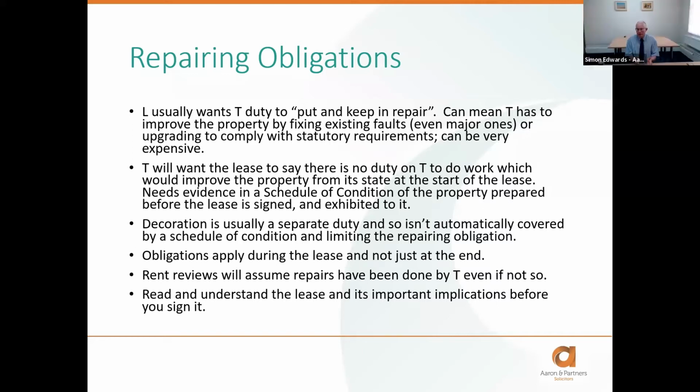If you are able to get the landlord to agree that there's no obligation to improve the property, that needs to be evidenced by a schedule of condition prepared by a surveyor before the lease is signed and exhibited to it. And if you can't get that, you will definitely want a survey doing so you know what you're in for in terms of having to do repairs.